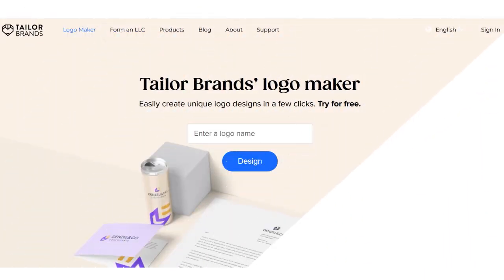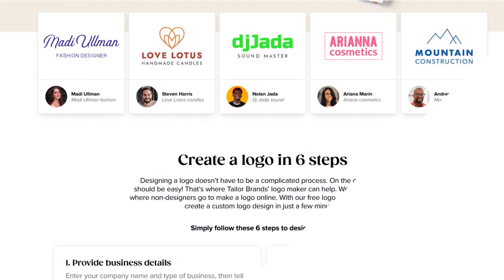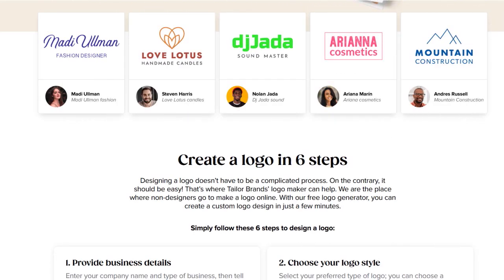So the bottom line is with Tailor Brands, you can put your brand out there. You can show up as a pro with printed business cards, t-shirts, and brand merchandise that make your brand look official from day one. So that's what they're offering you. They're offering you a digital business card, okay? Regular business cards. You can choose from thousands of templates, all branded with your logo and colors. And they also offer branded merchandise, so you can boost your visibility by showing off your logo on branded merchandise and swag.